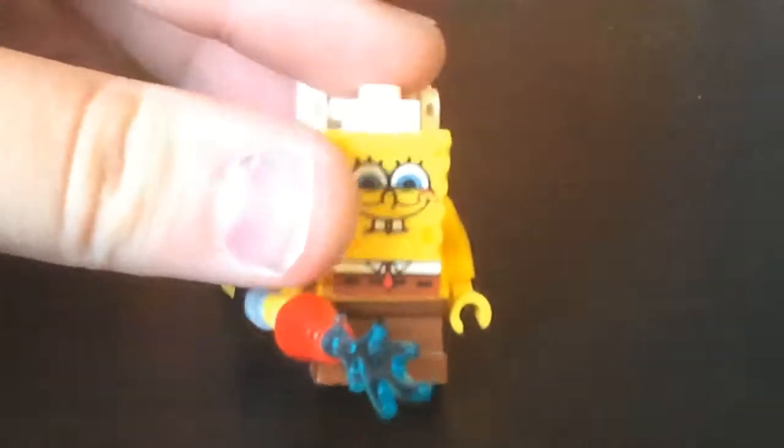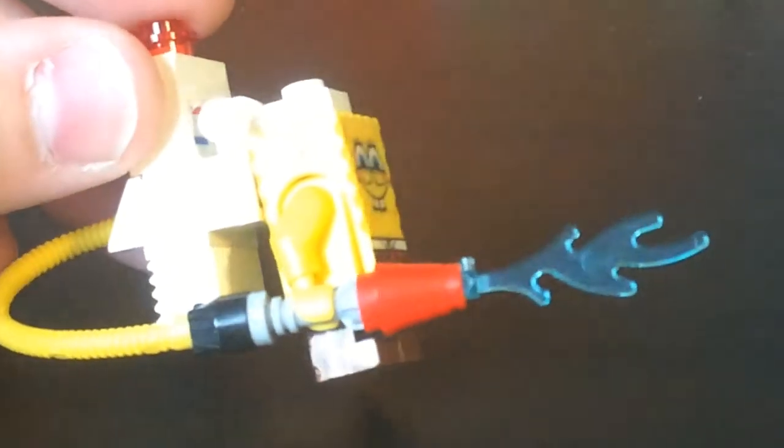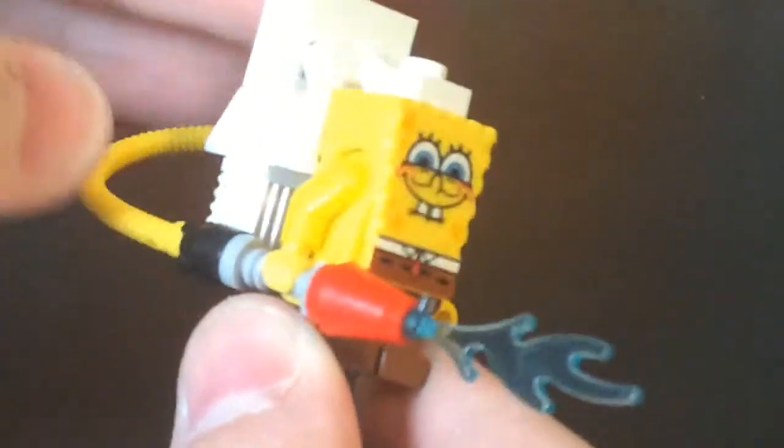Moving on to the final true minifigure in this set is SpongeBob SquarePants himself. He does come with what I like to call, I guess you could say, a leaf blower. I don't know if that's what it's supposed to be. Maybe it is, actually. I honestly have no idea. Maybe this is supposed to be wind. I always thought it was supposed to be water or something. I don't know. It is a little weird. Obviously, it's a nice little addition there.